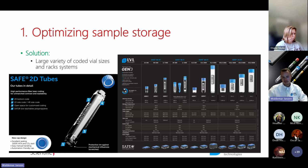So this would be a 300 microliter, 500 microliter, 1000, and those are external in a 96 format. Those are internal in a 96 format. This is a 500 and 1000. And then we jump over to a bigger format, SBS 48. There we start with 500, 2000, 4000. And for the 24 format, we go like 2000, 4000, 6000, and 8000. So that means there is a large variety of vials that meet the criteria, respectively the demand of the customer, more specific.